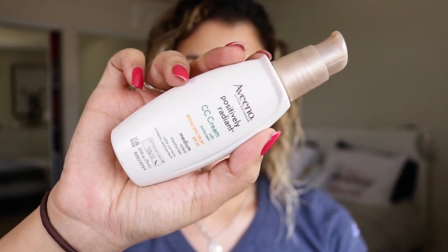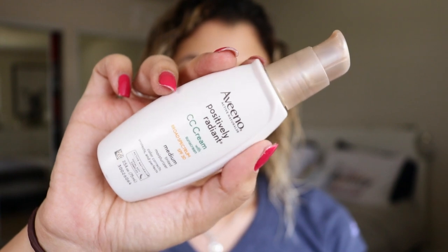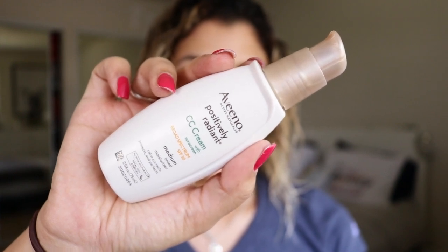So what I'm going to go in with is the Aveeno CC cream with sunscreen of SPF 30, and I have mine in medium. It's a tinted moisturizer. Pretty much what this does is just even out my skin tone. It doesn't have a whole lot of coverage or anything like that. It's just, again, to even out my skin tone. So I'm just going to go ahead and apply this with my hands.